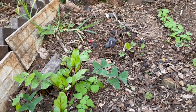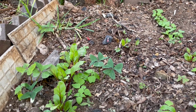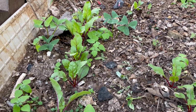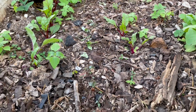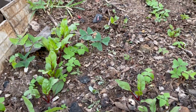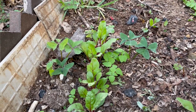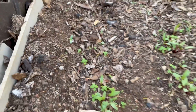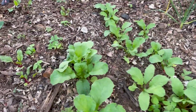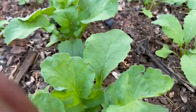So just make sure that the soil is nice and comfy. It's a nice crop to grow, easy to grow, and fast to pop up in the garden. So yeah, man, beetroot.